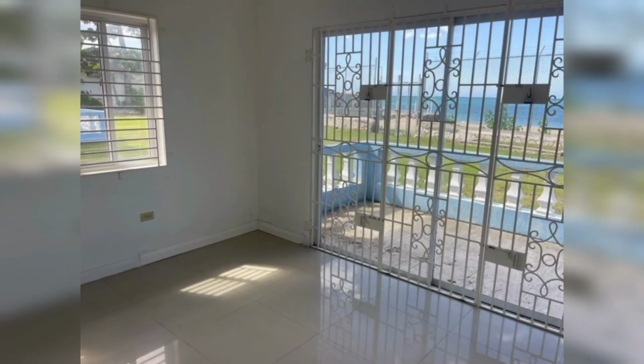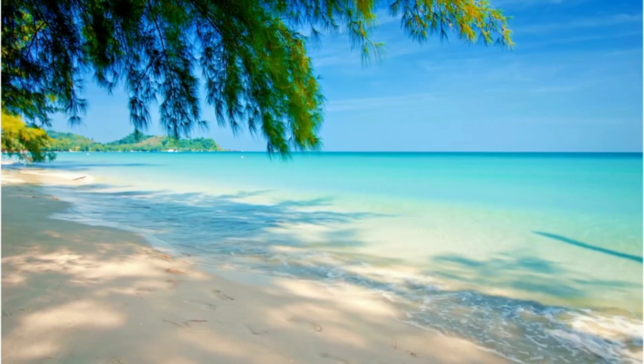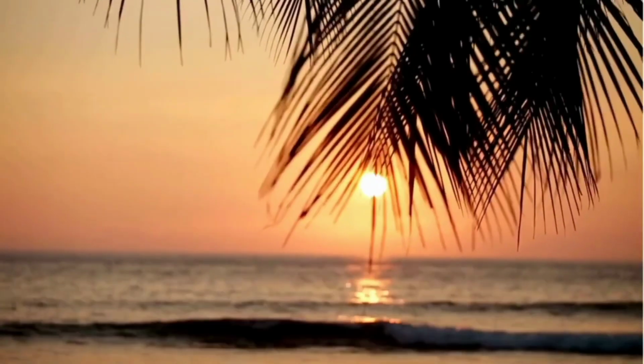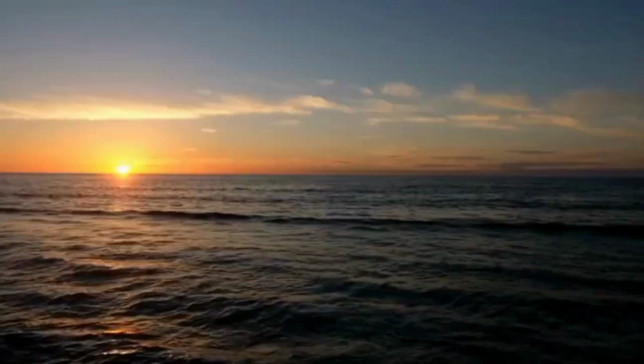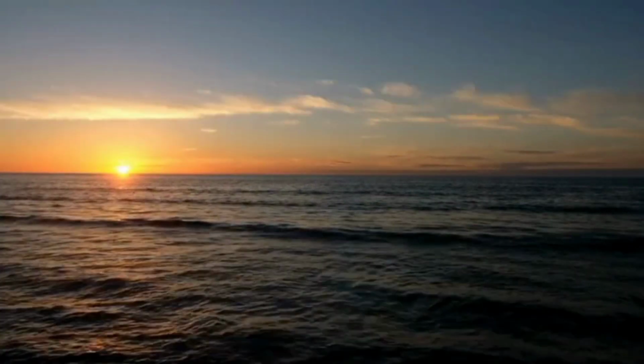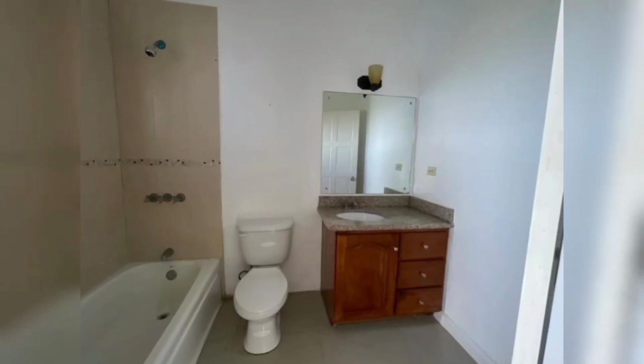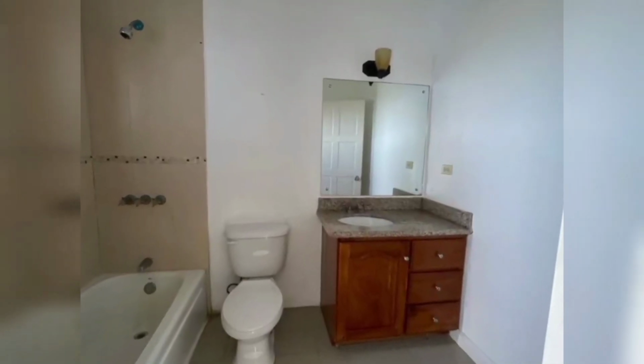Step out of your back door onto a pristine sandy beach with crystal clear waters. Enjoy breathtaking sunsets and the soothing sound of waves right from your own backyard. The bedrooms and the bathrooms provide ample space for family and guests.